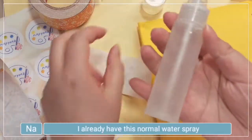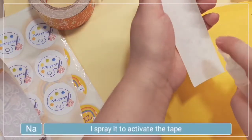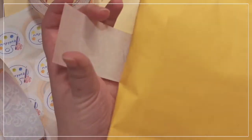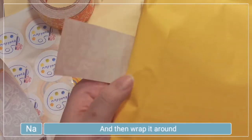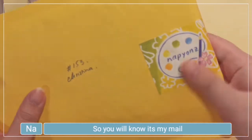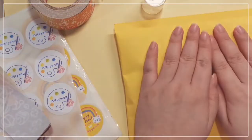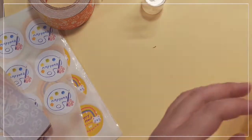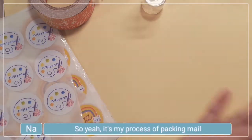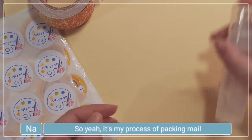I already have just a normal water bottle. I sprayed it to activate the tape and then wrap it around. So you will know it's my mail that's going to arrive to you. Hopefully they're all in a secure place. So yeah, this is my basic process of all the items.